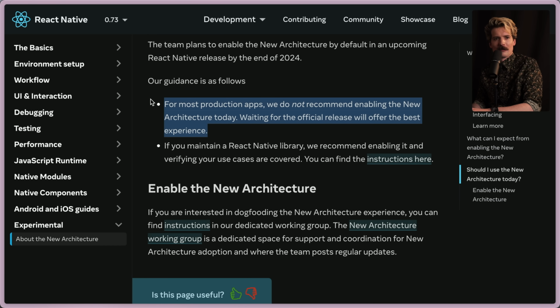Imagine if they said this with something like Next.js when it came out. I don't know how much stress this would have avoided, but it would have been some amount. It would also have hampered the hype, which might not have been worth it. But React Native is not trying to hype us up here. They're not trying to shout from the rooftops, everyone use this now. They're trying to show us what the future looks like.